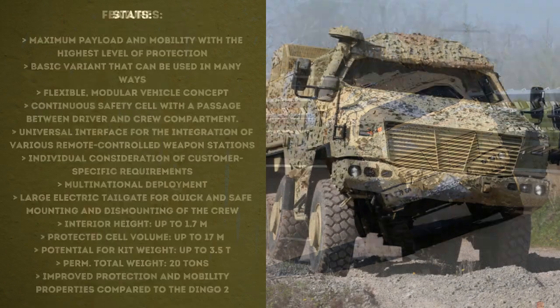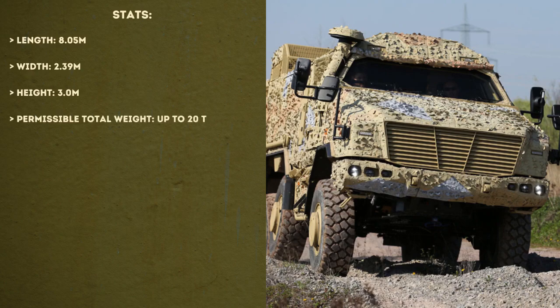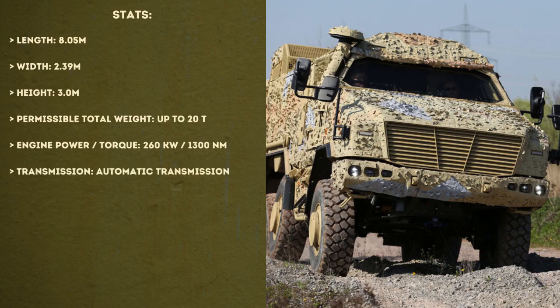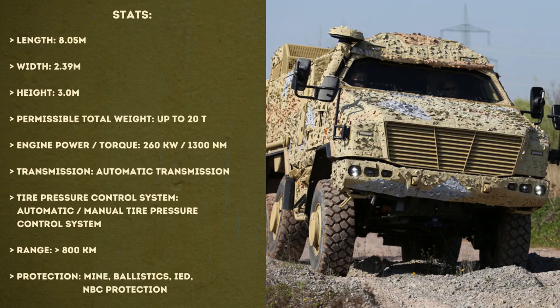But of course I also have the standard stats for you today, with a length of this time 8.5 meters, the width of 2.39 meters, a height of 3 meters, the permissible total weight, as I already said, of up to 20 tons, an engine power this time of 260 kilowatts, and an automatic transmission. We had the semi one as well before. And also a tire pressure control system that is automatic or manual, and a range of more than 800 kilometers. Of course, it's also protected against mines, ballistics, IEDs, and NBC.